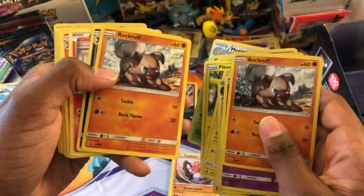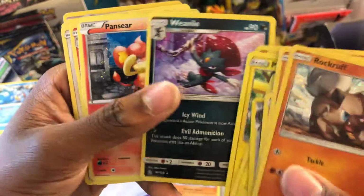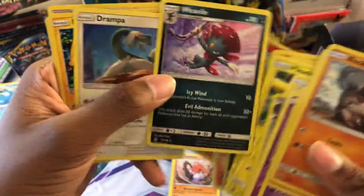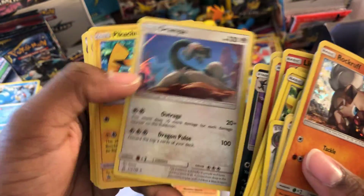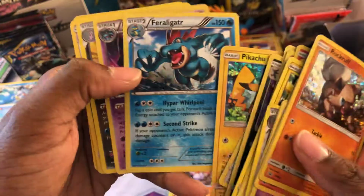Oh, we got another Rockruff. That's interesting. That's cool. Weavile. Pansear. I haven't seen a lot of these holos before. Oh, here, another duplicate, which is fine. I don't mind. That's actually great, because then you can keep one and trade one. Also, some more duplicate Pikachus.